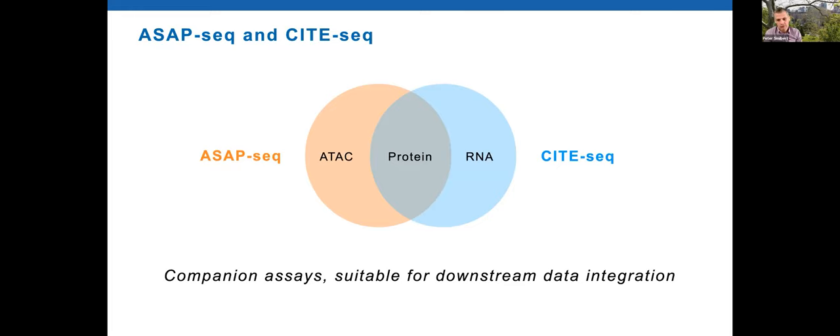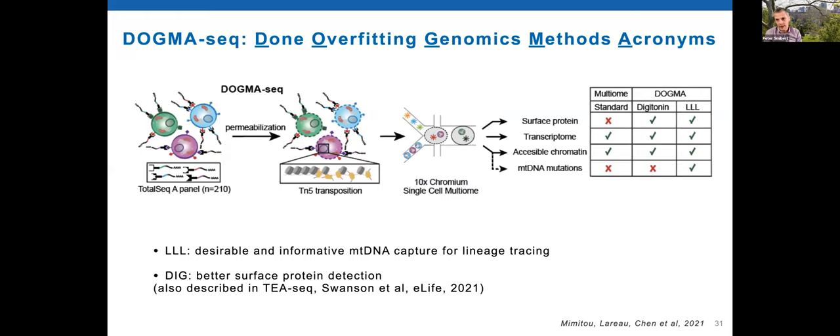that are suitable for downstream integration. And this was all wonderful and nice. And then 10x Genomics released their multi-omic kit, which essentially took the integration part of this and made it irrelevant, because now the multi-omic kit can measure ATAC-seq and RNA-seq from the same single cells at the same time. And so we quickly adapted that protein detection to this as well.